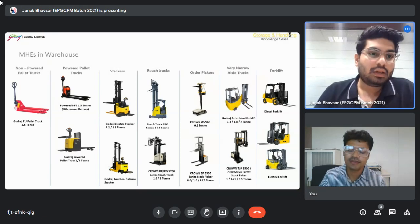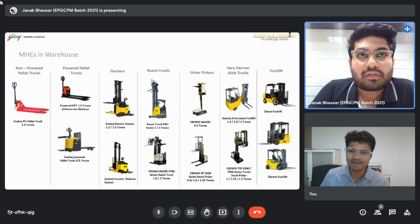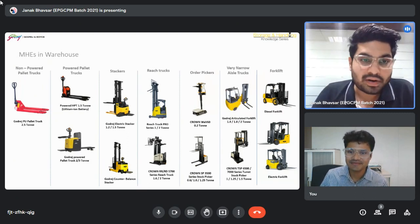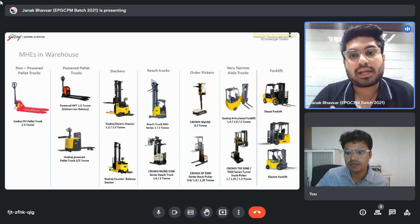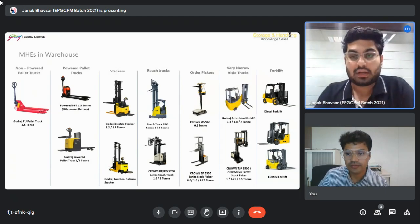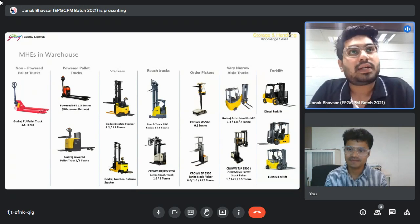Great. So can you see the chart? Yes. Okay. So this I had prepared for one of the customers. We have multiple MHEs, and I have not covered everything. I just wanted to focus on MHEs which are usually used in a warehouse, because as a supply chain manager, currently we are focusing on the warehouse part of it. So this is just one slide and maybe some support slides that we'll go through.